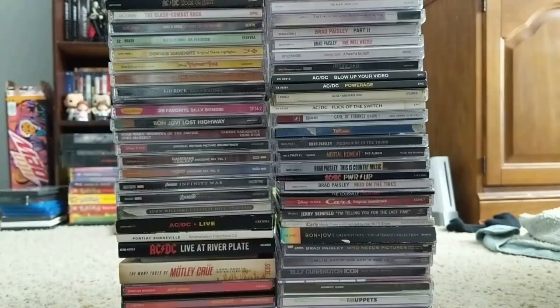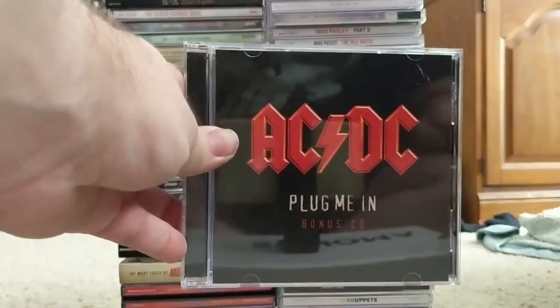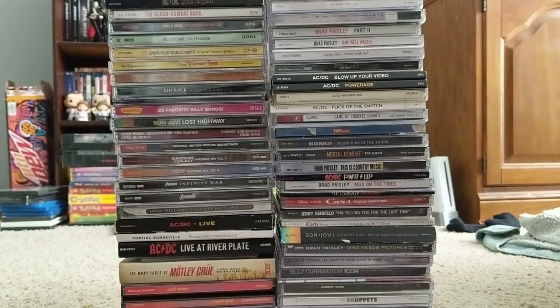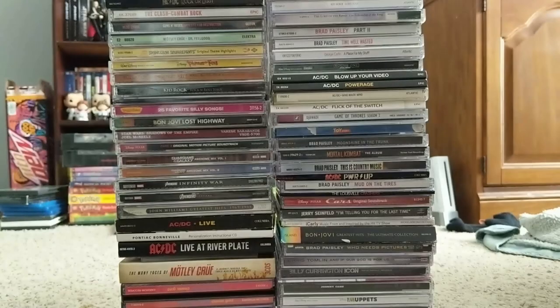Fly on the Wall. For Those About to Rock. AC/DC Live. Ball Breaker. Stiff Upper Lip. This is a bonus CD. It's called Plug Me In, with a couple of live performances from them. I think this came in a set. I bought it on eBay just by itself. Yeah, it comes in a DVD set. You can see it pictured on the back there. Again, I just bought it on eBay just by itself.